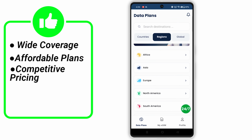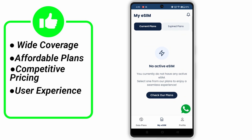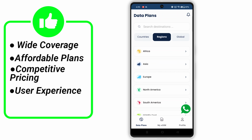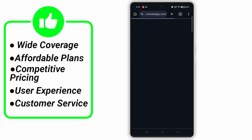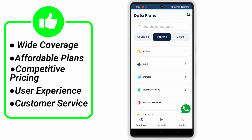Another thing that I will include is its user interface. The Monty eSIM platform is very user friendly with an intuitive interface that simplifies the activation and management of your eSIMs as well. At the end, I will include the customer support. Now, many users have praised Monty eSIM's customer service for being responsive and helpful. You can use their customer support with WhatsApp, which is also very convenient.